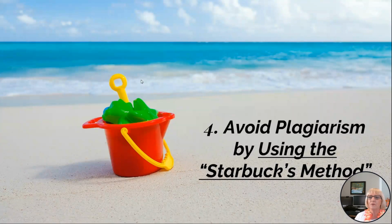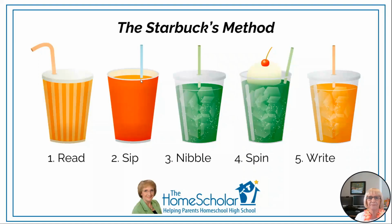Number 4 is to avoid plagiarism by using what I call the Starbucks method. Let me explain the Starbucks method. You get yourself into Starbucks. You read the course description over and over, not memorizing it, you're learning it. And then you take a sip of your coffee, tea. And then you take a nibble of your cake pop or cookie. And then you spin around in your chair 3 times. That's a very important key. Don't miss that one. And then you write the course description in your own words.